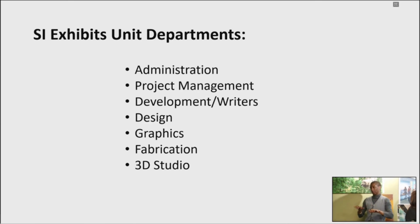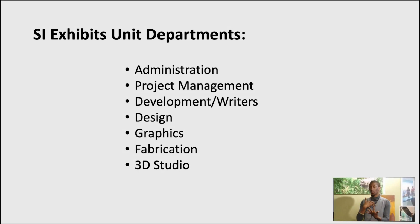We have a project management team. There are four project managers here. We have exhibit writers, a design department, graphics department, fabrication department, and a 3D studio. They all have presentations prepared for you today. So as you go throughout the building, I'm sure you will meet each and every one of them.